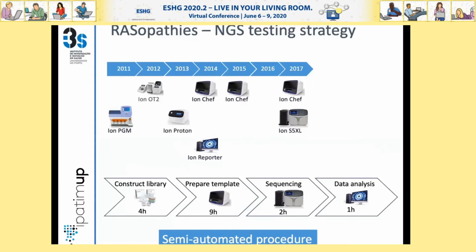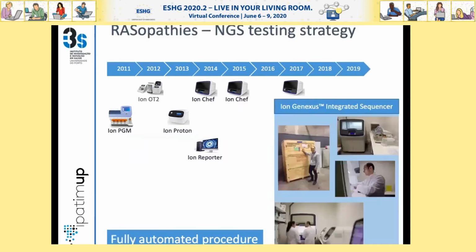Automation was not only at the stage of library preparation, but mostly at the templating stage. The introduction of the Ion S5XL allowed us to have a much quicker response in terms of sequencing, and the introduction of automation for bioinformatic analysis allowed for a more simplified testing strategy.